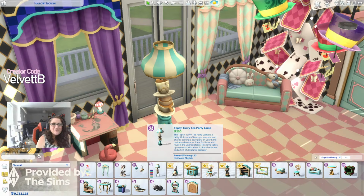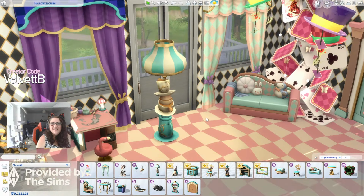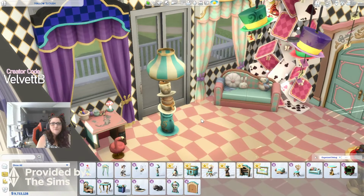A topsy-turvy tea party lamp. The topsy-turvy tea party lamp is a delightful stack of teacups, saucers, and charm, casting a cozy glow on your Sims' curious adventures. Ideal for those who revel in the unpredictable, this lamp lights up any room with a touch of enchantment and a hint of delightful disorder. I feel like that's a great way to summarize this pack. Delightful disorder.